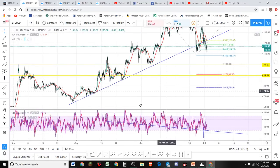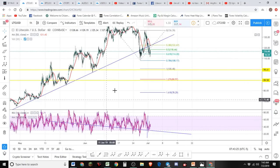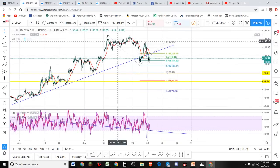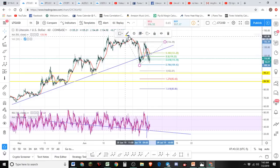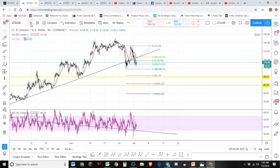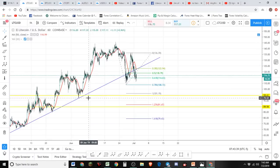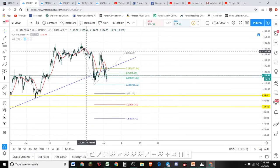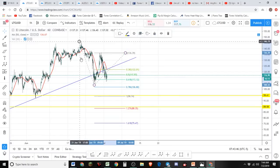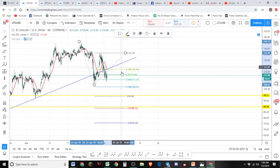As our discount. Now, if my count is incorrect, and this isn't a WXY, and I'm wrong, let's just entertain that possibility. Okay, that means the top of the wave was here. Sorry, let me get the RSI off there. There we go. If this was a one wave here, I guess it could be, and this was our two, then that means we're coming down for 3, 4, 5.